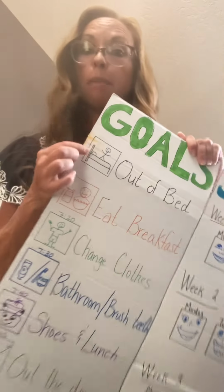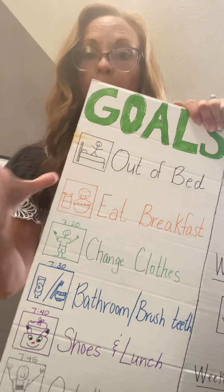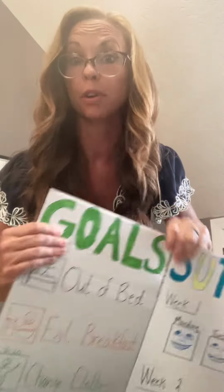And so he would remember these pictures in order. Okay, I have to get out of bed, then I eat breakfast, then I do this, then I do this, and I'm going to remember that for myself. So if he was successful, if he completed that, we would help him, especially the first week or two. We would really help with, let's take a look at the pictures and see what you should be doing next. And then we sort of phase that out as we didn't need to.